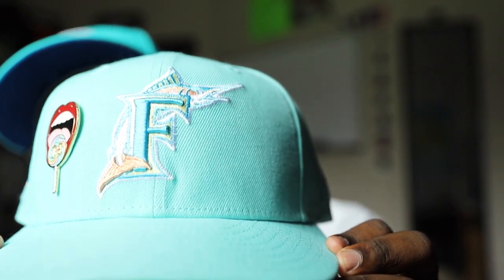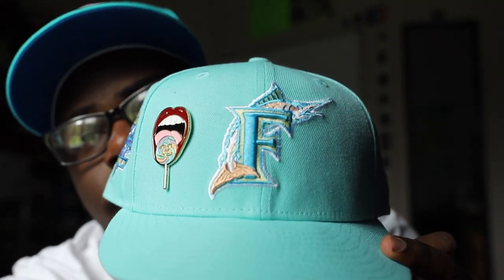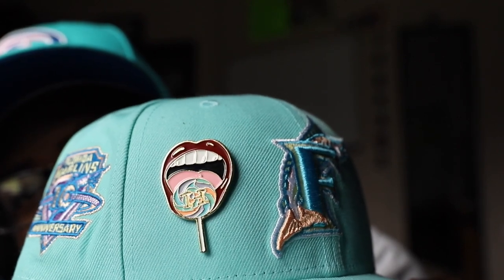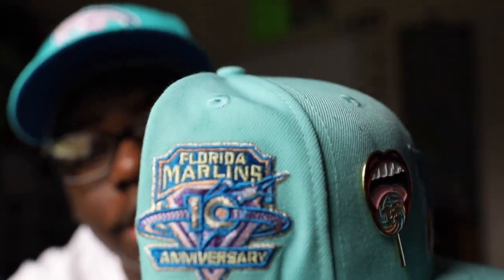Next up, we got something that people are gonna be super mad over because the website crashed when this hat came out. Facts, because it crashed before I could get this hat, but I still got it because I got that good Wi-Fi. Anyway, I got this. Let's go. Sugar Shack, Florida Marlins. Crazy details. Look at that. You can't forget the pen. That's one of the best parts about this hat. That's one of Hat Club's craziest pens. Shout out to whoever designed that pen. Not gonna cap, this patch goes stupid.